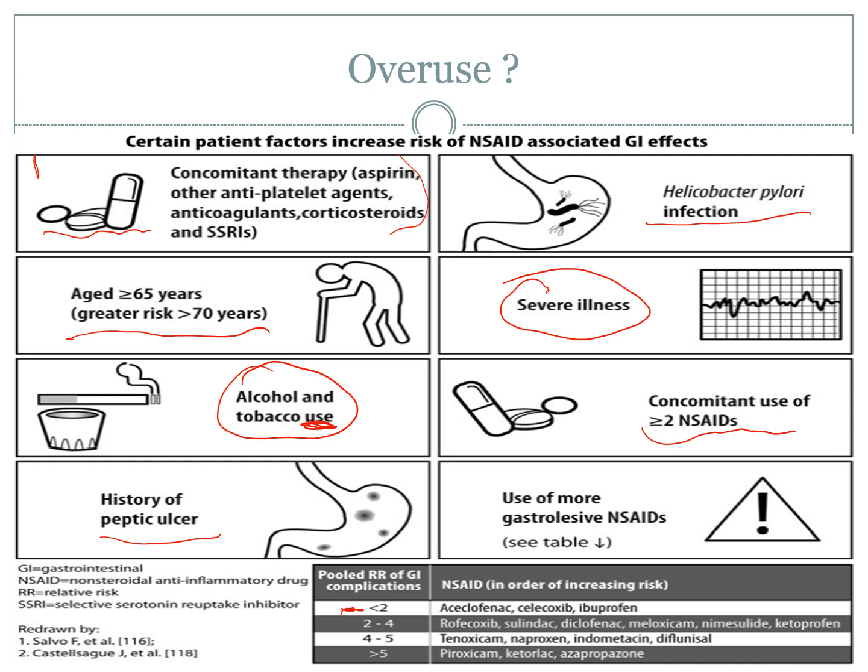Now if you have just one of these and just one of the drugs, then they say that ibuprofen is fine to have at the recommended dose. But if you have a combination of two, or even more than two, then the use of non-steroidal anti-inflammatories needs to change. And certain anti-inflammatories will actually have an increased risk or relative risk of causing GI problems.